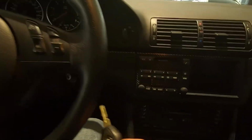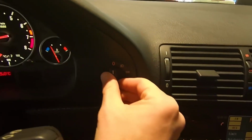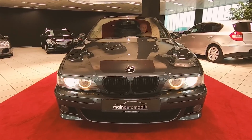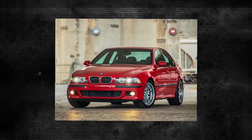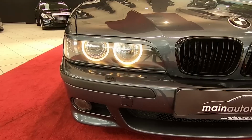Here's the play. Find an example with 100,000 to 150,000 miles that's been maintained by an enthusiast. These cars can handle high mileage if they've been cared for properly. Invest $5,000 to $10,000 in bringing it to perfect condition, fresh paint, interior restoration, full mechanical refresh, and you can flip it for $60,000 to $70,000 to collectors who want a perfect example but don't want to do the work themselves.